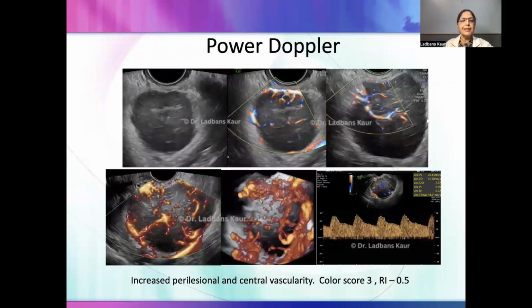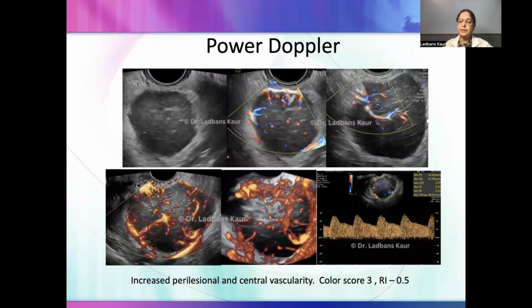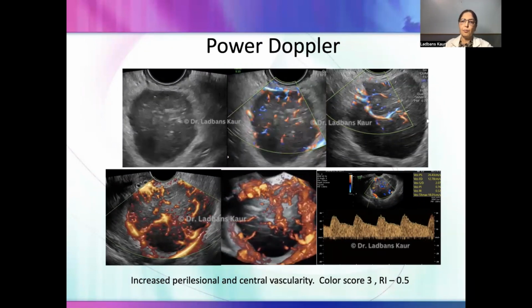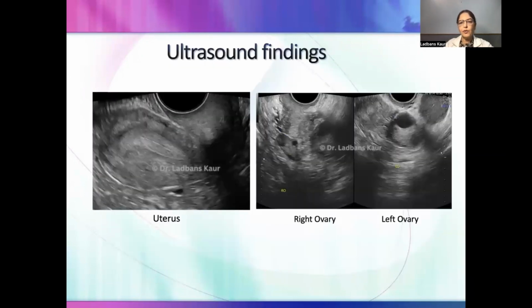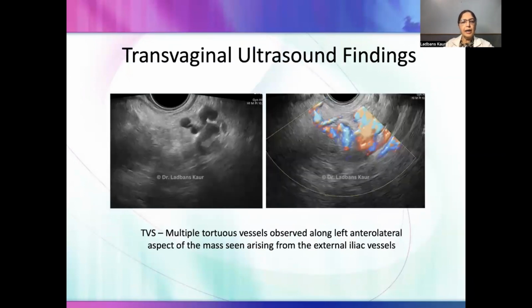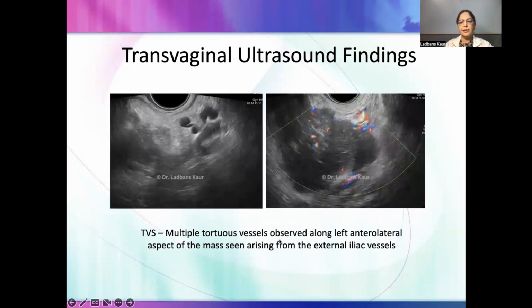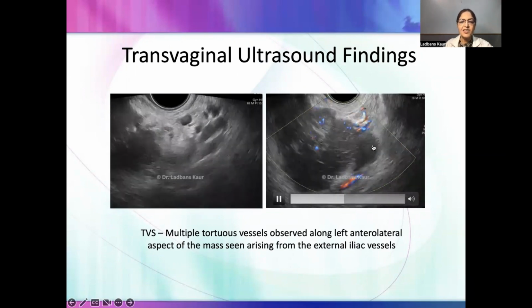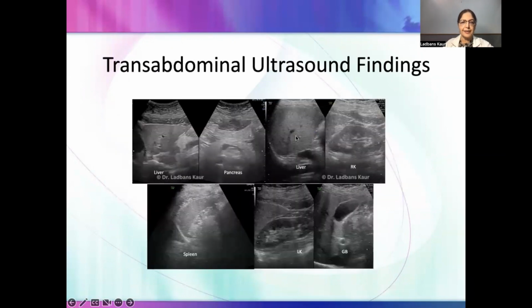On power Doppler, this particular mass showed increased perilesional and central vascularity, with a color score of 3, and on spectral Doppler, it showed a resistive index of 0.5. The uterus, right ovary, and left ovary were unremarkable. On power Doppler, we could see multiple tortuous vessels along the left anterolateral aspect of this mass, seen arising from the external iliac vessels and supplying it. The rest of the abdomen was unremarkable.